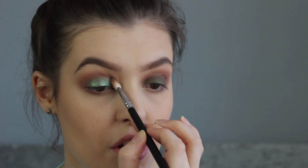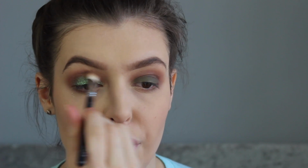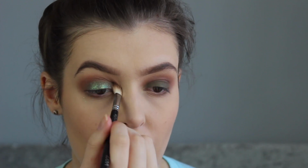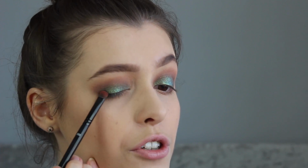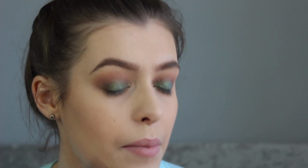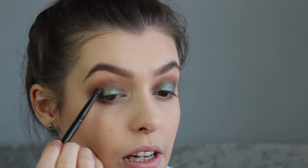I'm trying to take the fluffy brush and just blend out the edges because I do want that brown crease to really come through and more of the lid to be shiny. I don't want it to lose its depth. On that MUA E10 brush, I'm just going to go into the deepest chocolatey brown shade in this NYX palette and push it on the outer corners a little bit, just so the eye doesn't look too flat with that glittery topper on top.